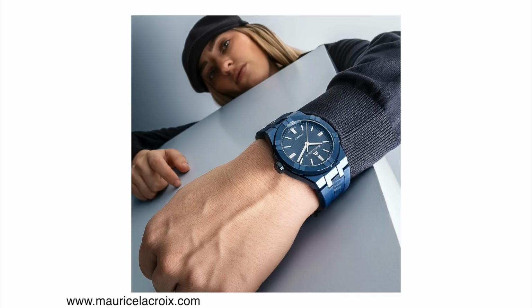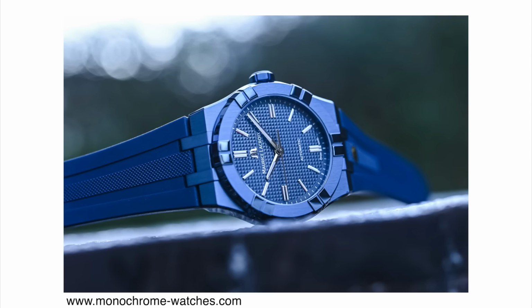And speaking of the dial, we of course cannot not mention this waffle texture in combination with the case design, the bezel design, as well as that integrated strap. You can't help but think of AP Royal Oak when you look at this watch. I think it has enough of its own character to be its own thing. I don't think it's necessarily a copy of AP, but it is certainly paying an homage to an AP.